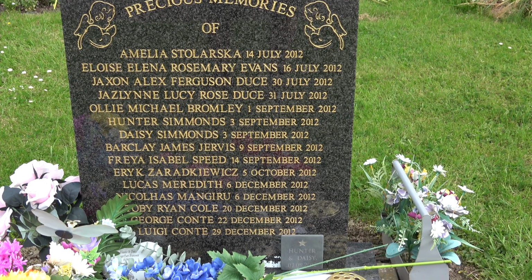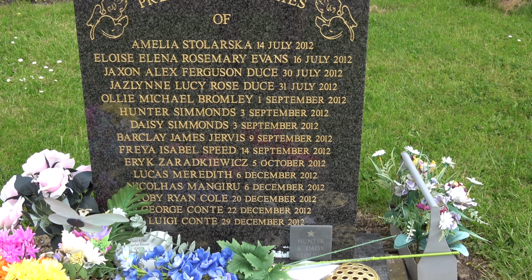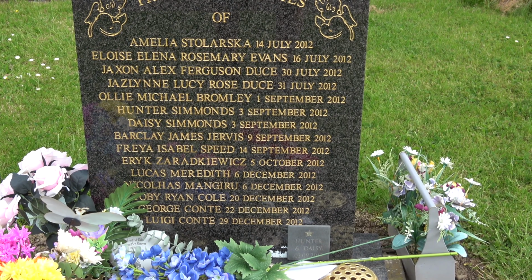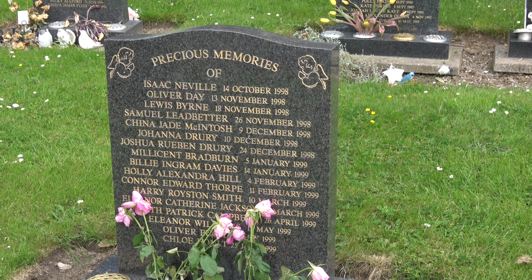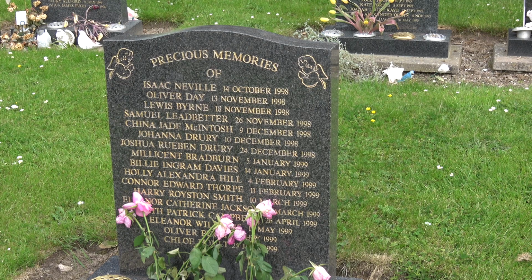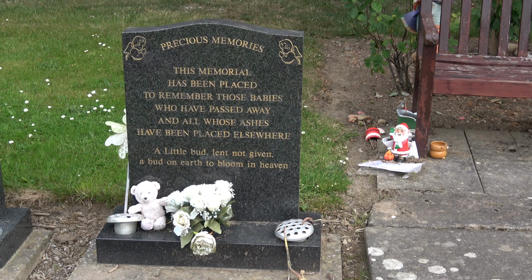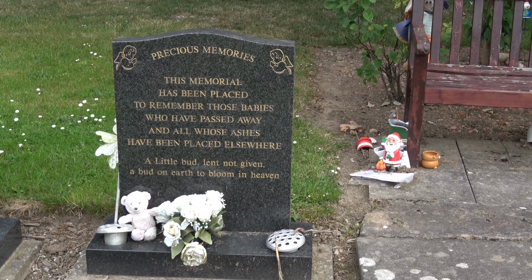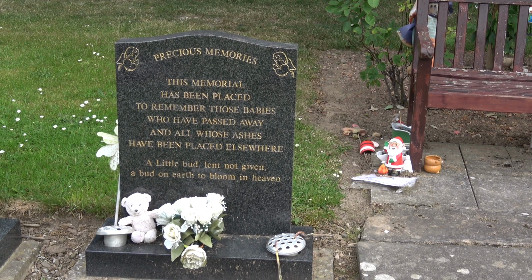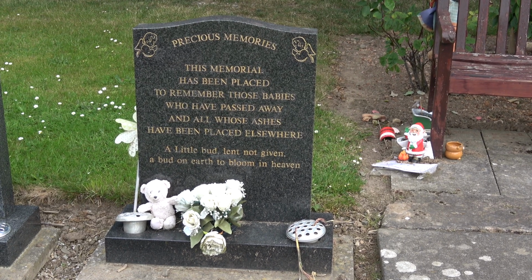Further along, another set of 15 names, starting from July 2012. This one from October 1998. Isaac Neville, Oliver Day, Lewis Byrne. And at the back, a little bit of explanation. This memorial has been placed to remember those babies who have passed away and all whose ashes have been placed elsewhere.